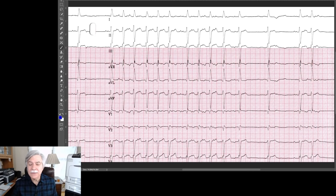So here's another, this is just a continuous strip in my office. She's sitting there, and this is what we see. This is what the other cardiologists had called atrial fibrillation. It's not. So here you have these slow beats here, and she's off, and here in lead two, we have this upright atrial signal, which is steady and regular, and we have Wenckebach, right? So the PR is here, and then it gets a little longer, and then a little longer, and this one looks like it blocks, and then it gets shorter again.